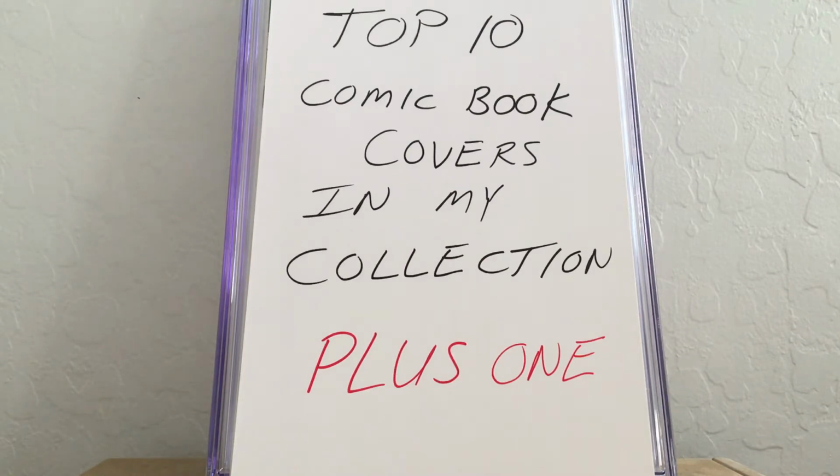Now today is usually the day where I do our weekly comic book haul from our new comics from the week, but we only have about 4 or 5 books, a couple of small pickups, nothing really that warrants an entire video. So instead of that, I'm going to do, as you can see, the top 10 comic book covers from my collection, plus one.